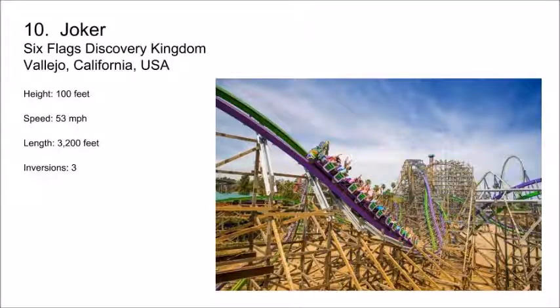Coming in at 10, we have Joker at Six Flags Discovery Kingdom in Vallejo, California. This coaster is new for 2016, and it opened with high expectations. While it is better than probably 80% of coasters out there, it does pale in comparison to other RMCs. First off, the drop is just decent at best. It curves out at the bottom, which isn't always a good thing unless it's done right. And from what I've heard, the drop doesn't compare well to the drops of other RMCs.